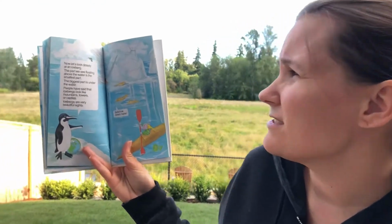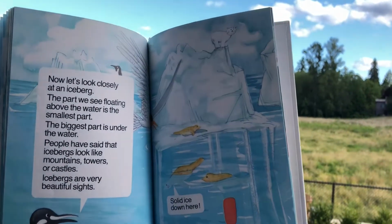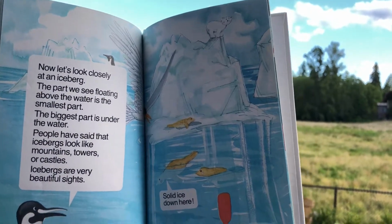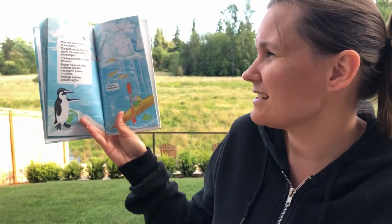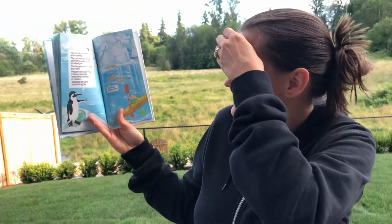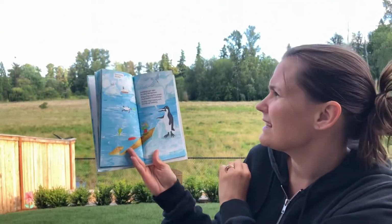Now, let's look closely at an iceberg. The part we see floating above the water is the smallest part. The biggest part is under the water. People have said that icebergs look like mountain towers or castles. Icebergs are very beautiful sights. Solid ice down here. Don't bump into this.